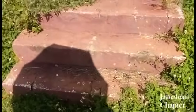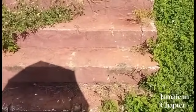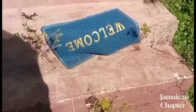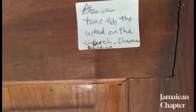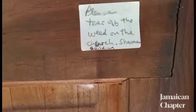And look at the steps. You can see that no one has been worshiping here for a very long time. And the welcome mat, it's falling apart as if to say, I no longer want to say welcome. And they attached a little note here on the front. It says, please tear off the weed on the church building. Shame.